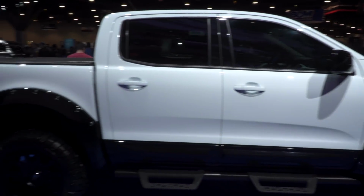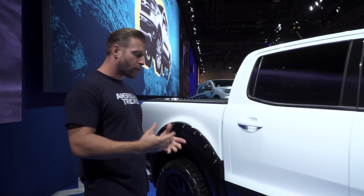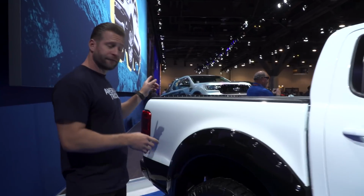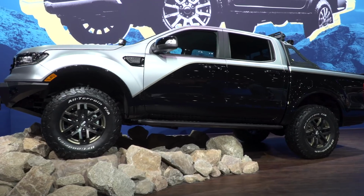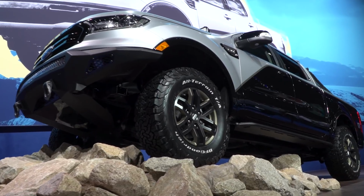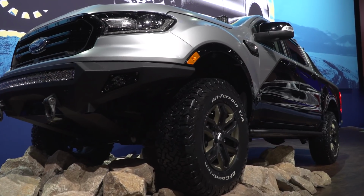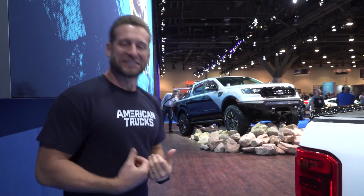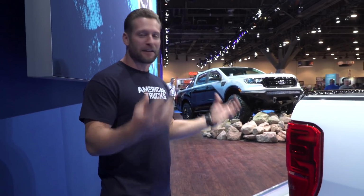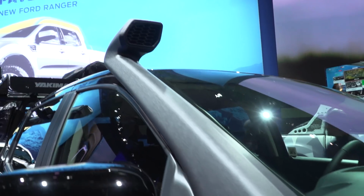A lot of these Rangers are running a variation of a BDS Fox suspension, so it's giving it a little bit more altitude, and that's also found on the silver truck behind me, as you guys can see back there. That is propped up on the rocks, very Raptor-esque wheels on that truck. Ford Performance front bumper with the light bar. Looks to me like it was made by Addictive Desert Designs, and all the Rigid lighting and things like that. So it's very exciting to see these things already starting to be modified before they even hit dealer lots. And I think the Colorado and Tacoma are in for a little bit of competition.